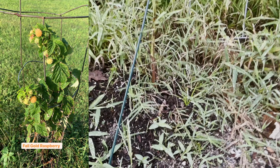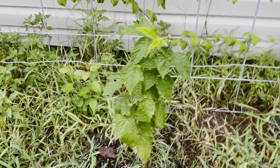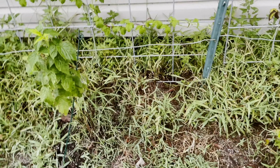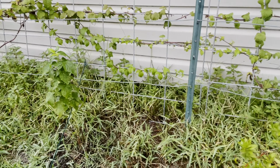Actually the oldest raspberry tree over here, but she was initially planted somewhere else and she didn't like that full sun. So I had to move her over here. So she really didn't put out anything yet. And it's her second year. But next year, I got big hopes for you. Next year, definitely. And that's a double crop plant. She puts out in the spring and the fall, which is really cool.